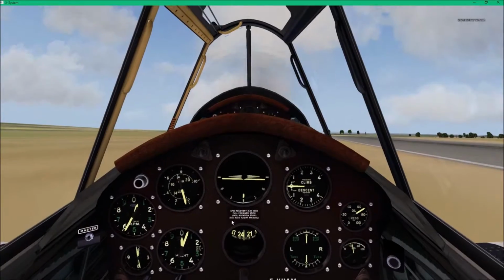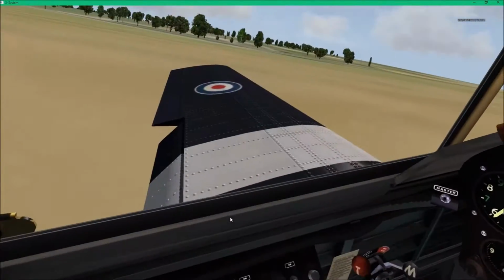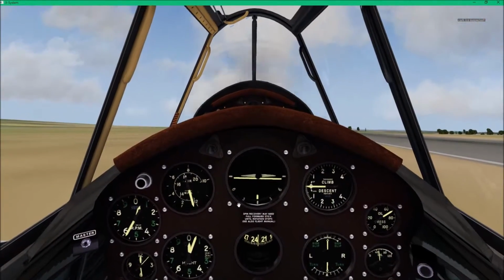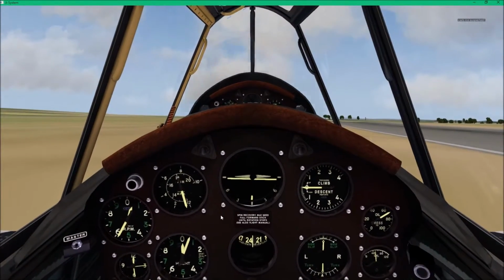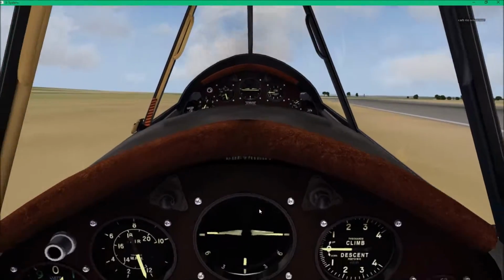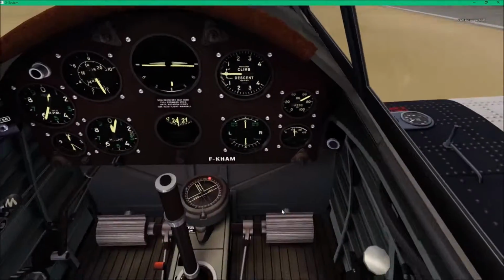So what I'm going to do with this aircraft, I think, is use it for VFR flights for my VA that I fly for, which is Aer Lingus Virtual. We've got a VFR flying club, and this will be a nice addition to the hangar for use in that club.